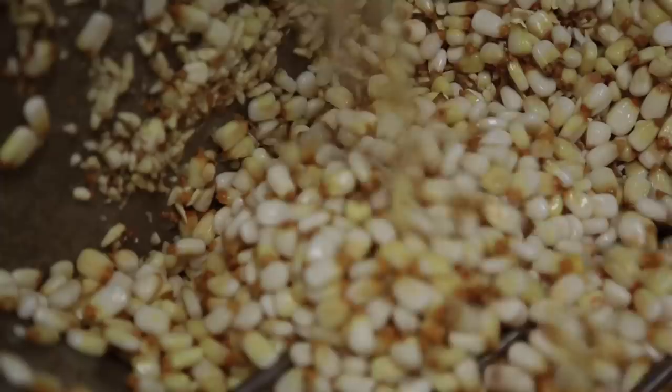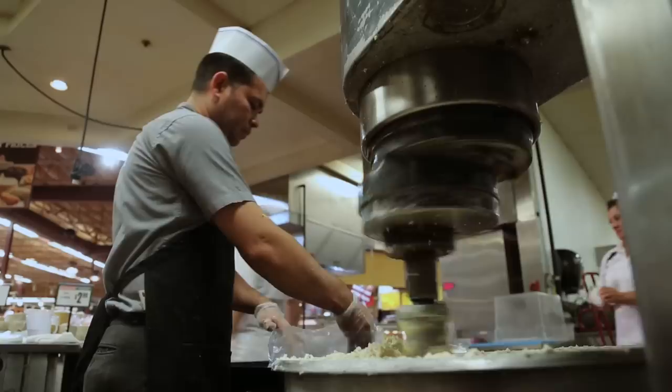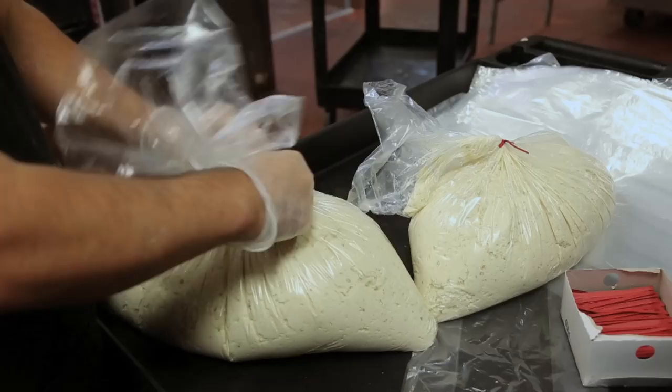Good masa is essential to making great tamales. The market makes masa preparada fresh every single day. The masa para tamales is just as good as homemade, with lard, baking powder and salt, and corn. If you're a vegetarian or vegan, you can always call ahead and ask them to prepare it for you special with olive oil instead.